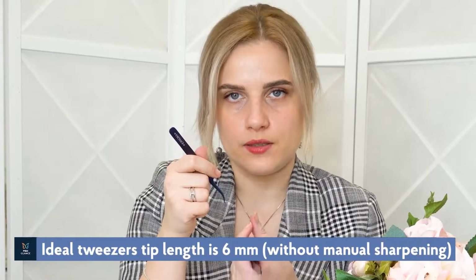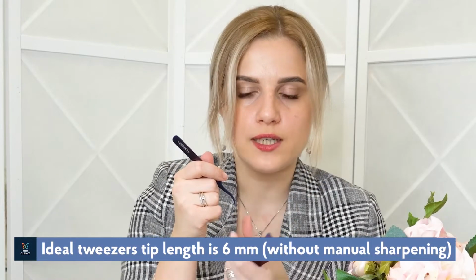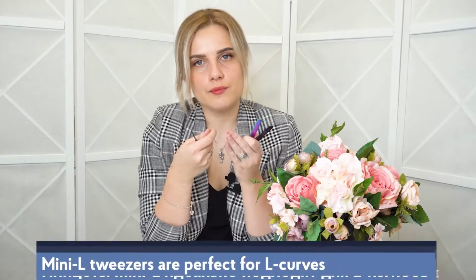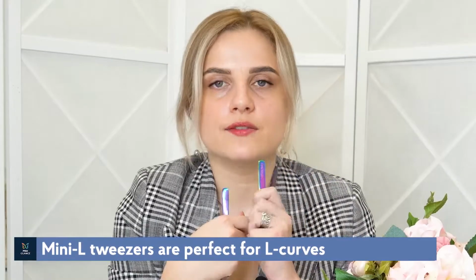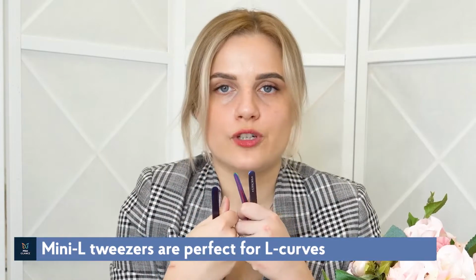Pay attention to the tips of your Mini L. They should be sharp and not too long. The optimal length of the tip for manually sharpened tweezers is 6 mm. If you buy tweezers without manual sharpening, the perfect length of the tip is 7 mm. If you consider such tweezers with longer tips, keep in mind that they may not work as expected.